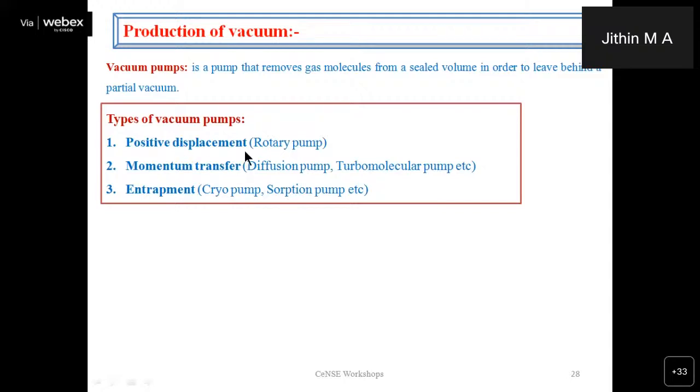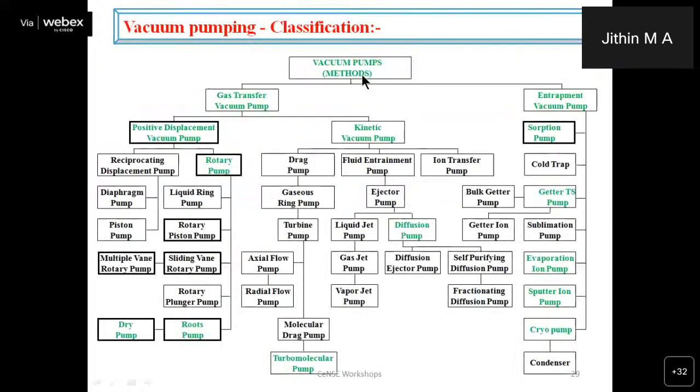One is the positive displacement pump, nothing but the rotary pump. Then momentum transfer pumps, which are the diffusion pump and turbo molecular pump. Then entrapment type pumps: cryo pump, sorption pump, and ion pumps all come in this category. Going to the classification of vacuum pumps: positive displacement pumps include the rotary pump, dry pump, and Roots pump. Momentum transfer pumps are the diffusion pump and turbo molecular pump. Entrapment vacuum pumps include the sorption pump, titanium sublimation pump, getter ion pump, evaporation ion pump, sputter ion pump, and cryo pump.